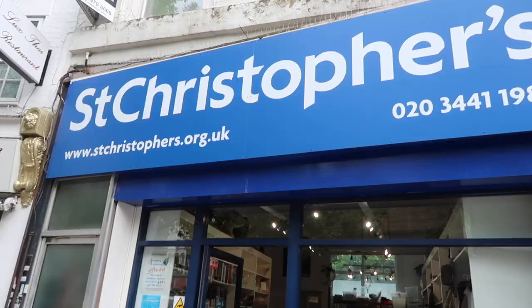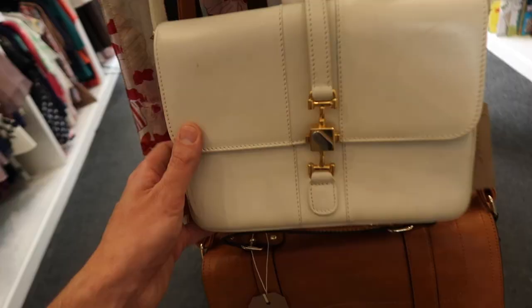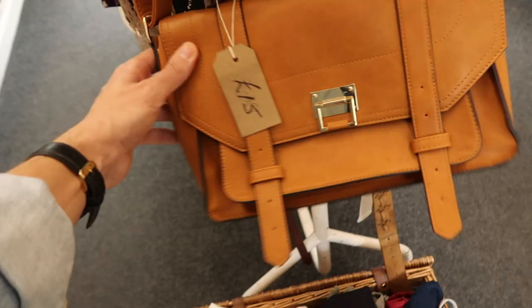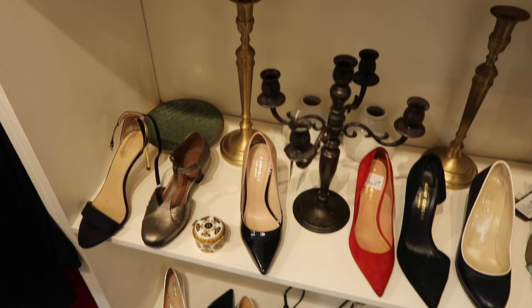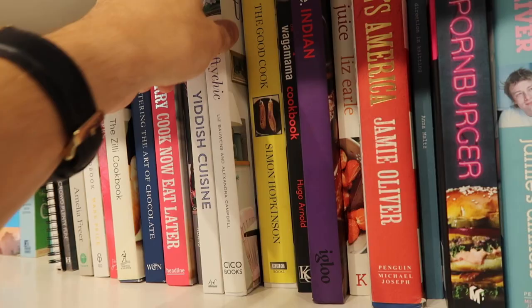Hospice on the high street. This is a slightly smaller one. Have a quick look in here. Success. I'm going to grab a little bite to eat now, I think, and then maybe head down into Camberwell where there's some cheaper charity shops as well.